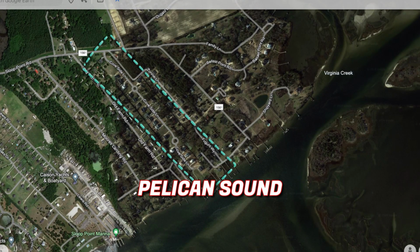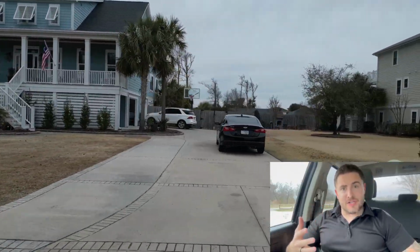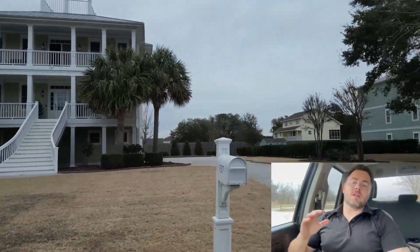All right, and right across the street is Pelican Sound. I think I've touched on this neighborhood in the past, but I wanted to reiterate this neighborhood because it is a hidden gem. Beautiful homes right off the Intercoastal Waterway, and you get a lot bigger lots.